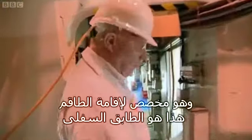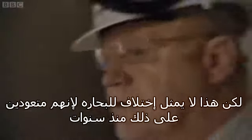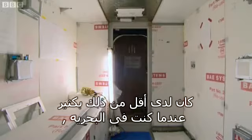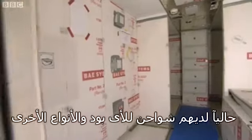This is the lower deck of the CDM, which is mainly accommodation. There's 19 bunks in this space, quite cramped, but nothing different to what submariners are used to and have been used to for many years. When I was in the Navy, all we had was a bunk light. Nowadays they have iPod chargers, they have all sorts.